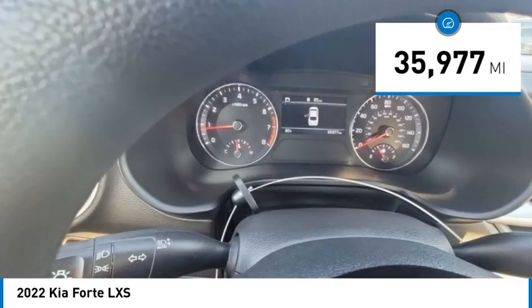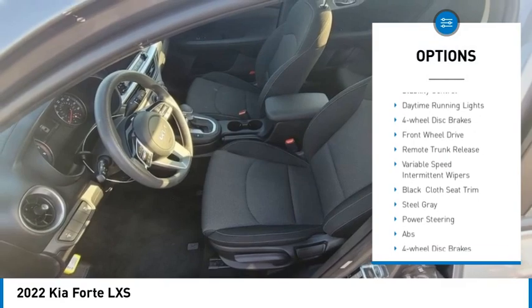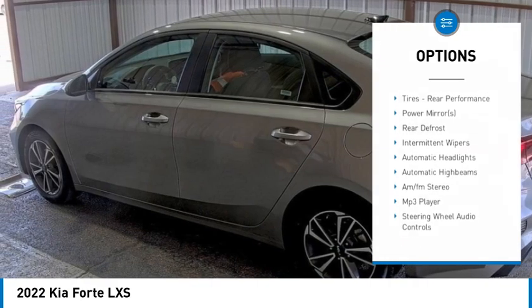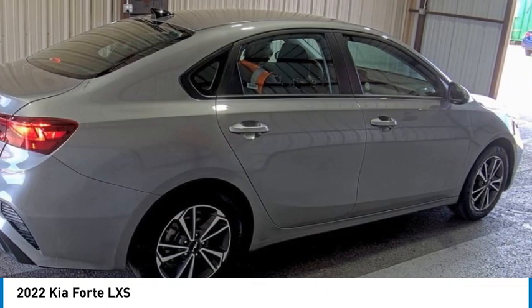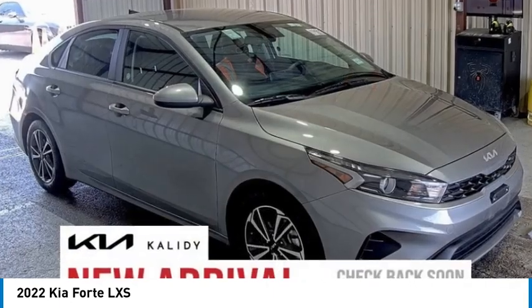Here are some of this vehicle's great options: tire pressure monitor, aluminum wheels, brake assist, traction control, stability control, daytime running lights, four-wheel disc brakes, front-wheel drive, remote trunk release, variable speed, intermittent wipers. This beauty is sure to make you the talk of the neighborhood. So call or drop in for a test drive today.